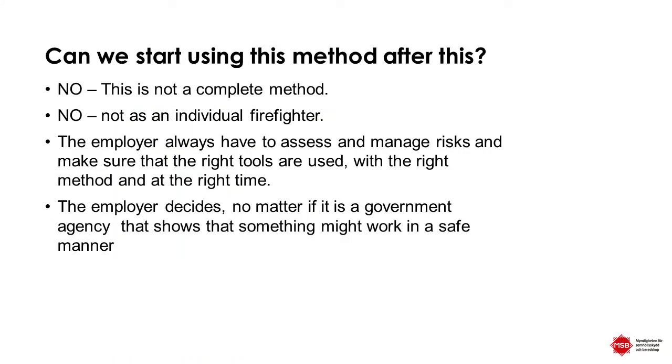So when you look at this and you start thinking that we could use this method, let's do it on the next call. Well, you shouldn't, because what we are presenting from MSB is not a complete method. It's tests we have made on battery packs. Successful tests, but still, it's not a complete method. And it's not you as an individual firefighter who decides this. It's your employer that says, now we're going to work with this, and then they get the right tools and the right training to do it.